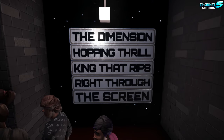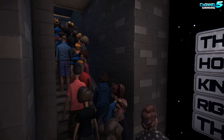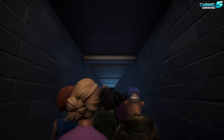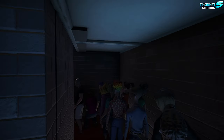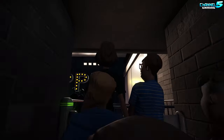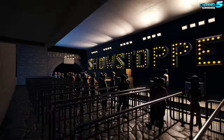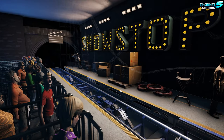The dimension-hopping thrill king that rips right through the screen. Okay, what are we gonna actually rip through a screen? That would be awesome. Oh my goodness, this is quite quaint and cozy. ShowStoppers, what do we got going on here? They're filming a movie up here. This is kind of cool.